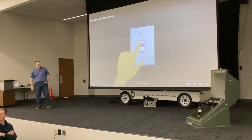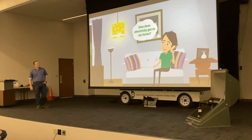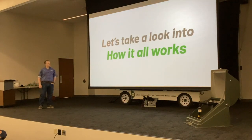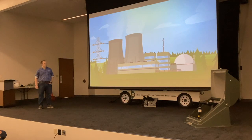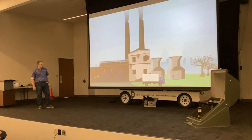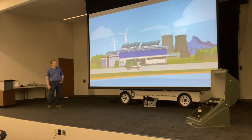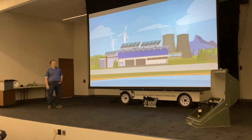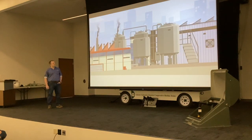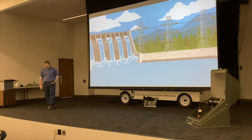Have you ever flipped on a light switch in your home and wondered, how does electricity get to my home? Let's take a look into how it all works, from the power generation plants to turning on the light switch at your home. It all starts at a power generation plant, whether that be coal, natural gas, solar, or any other source of energy. The power plant turns these fossil fuels and renewable resources into energy through an extensive process.